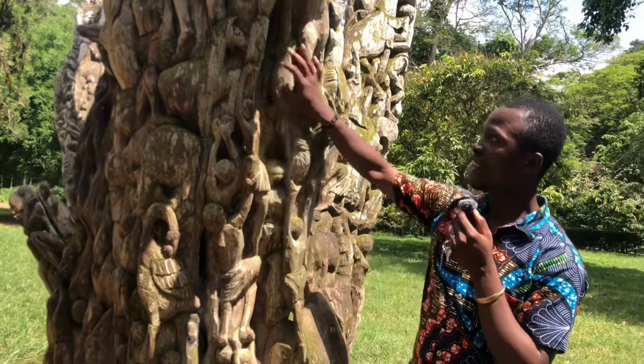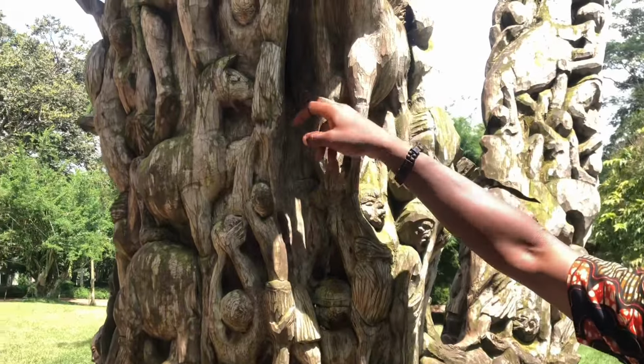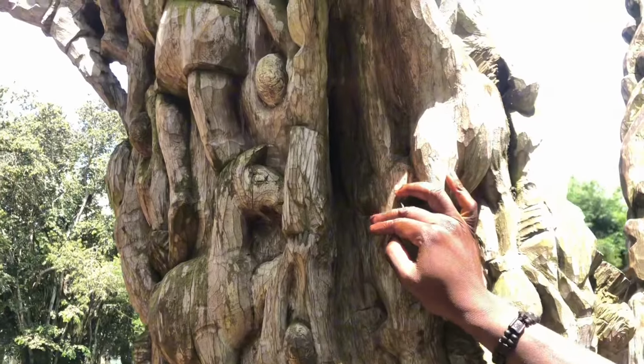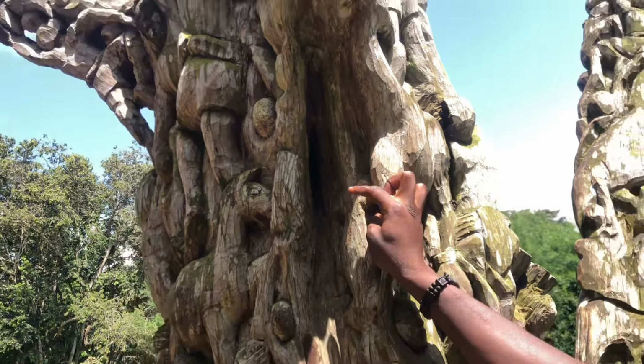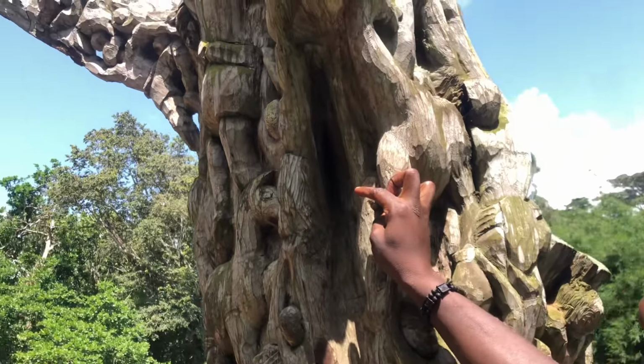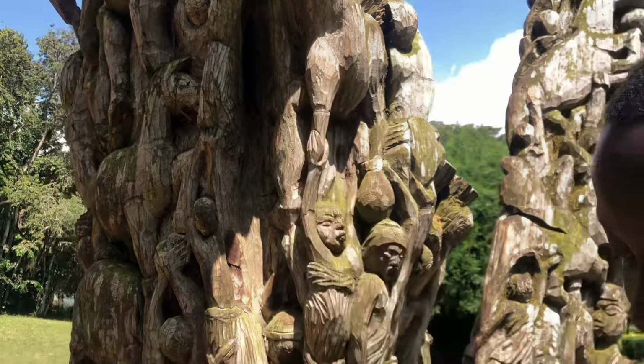And the story ends here. Come and see how the artist ended. Look at this hole. That's a female organ. It's created to look like a female organ, and that represents a woman. So in life, women produce children, women give birth to life. Everything starts from a woman.